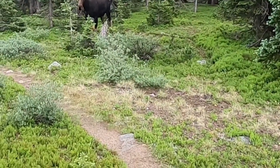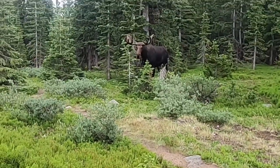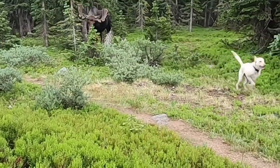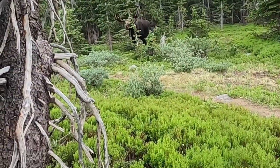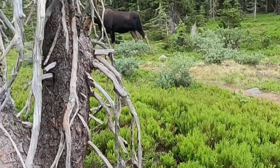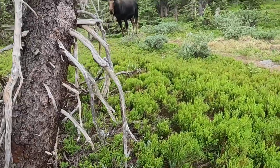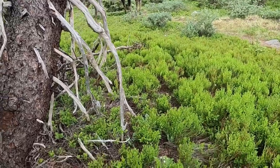Big moose. Dogs are running along. He's staring me down right now. Okay, this big male moose is actually blocking our way out of here, out of Slater Lake. He's standing about probably 7 feet tall, staring me down.